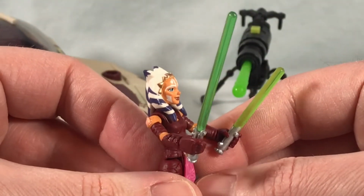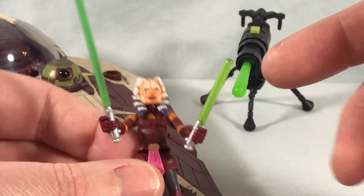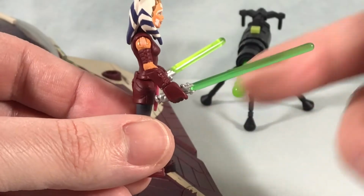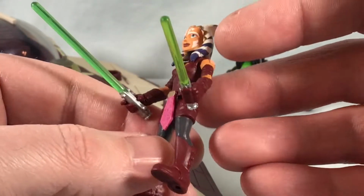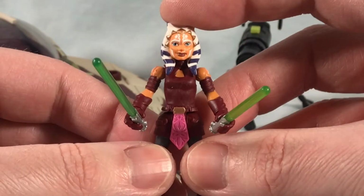No, they're not meant to go backwards, but that's perfectly fine. She comes with 2 lightsabers, which look really, really good. She's got a long one and a short one, just like she uses in the show. So if you wanted to make customs, you could use these extra green lightsabers, maybe make a little Yoda and give him the short one or something like that. But the figures look really, really good.